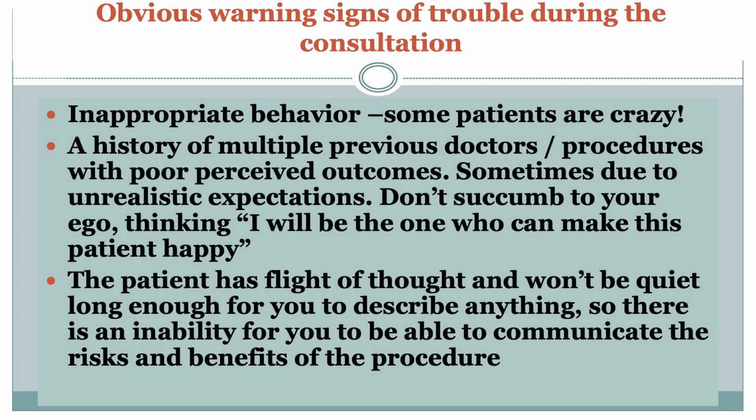Warning signs in the consultation, inappropriate behavior. There are definitely patients who are crazy, right? Some of us in the room are crazy. So it's important that you know that people who come in with the story that multiple docs have treated them and nobody's ever done filler right, you're going to be the grand poobah who's going to suddenly be the one to make them happy. You're not. You have to remind yourself of that.